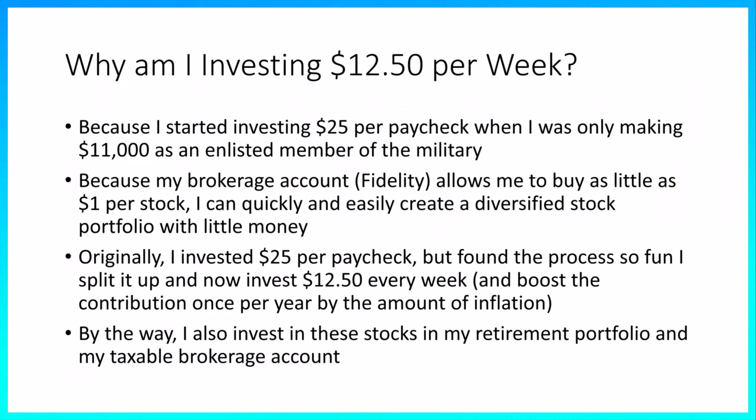So the main reason why we invest only $12.50 per week into the portfolio is because I wanted to show my accounting students that you don't need much to build a diversified stock portfolio. In fact, when I was only making $11,000 per year as an enlisted member of the military, I started my investing journey with only $25 per paycheck. In other words, the equivalent of $12.50 per week. And because my brokerage account now, Fidelity, allows me to buy as little as $1 per stock, we can quickly and easily create a diversified stock portfolio with little money.